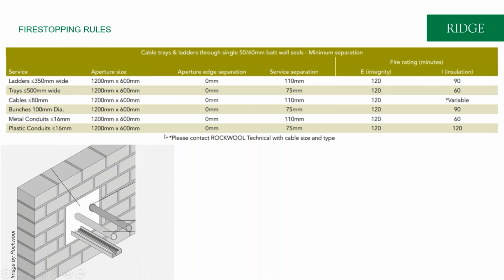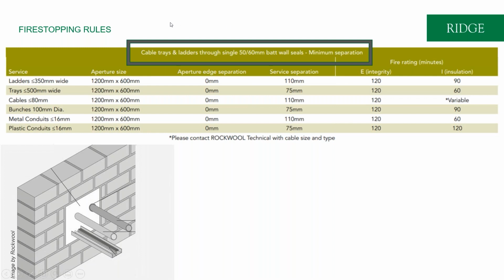So we need to break it down in order to then start filtering, applying the out-of-the-box rules and filtering them to get what we need. So the first thing we need to do is, as Brent mentioned, narrow down the products and the fire stop manufacturer that's being used.